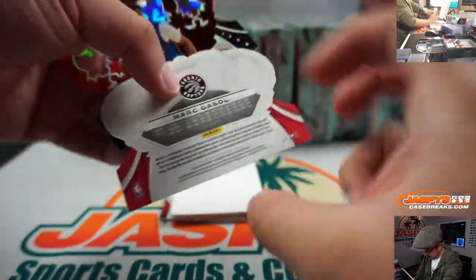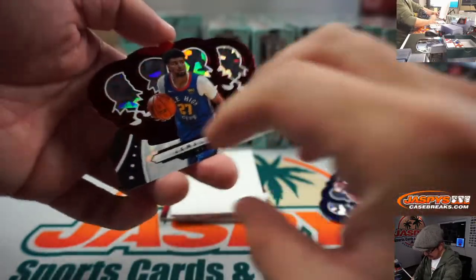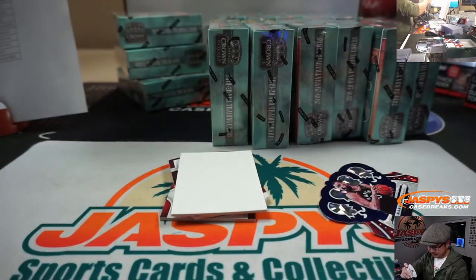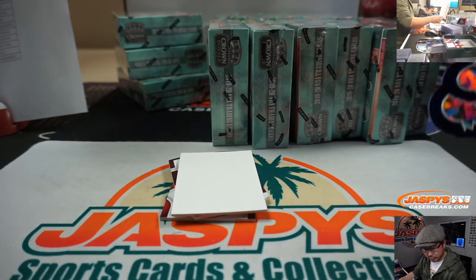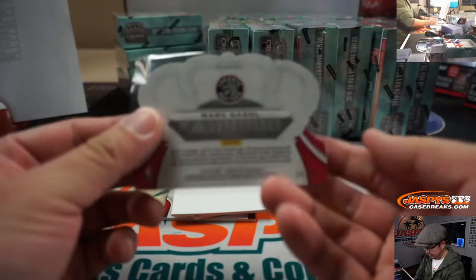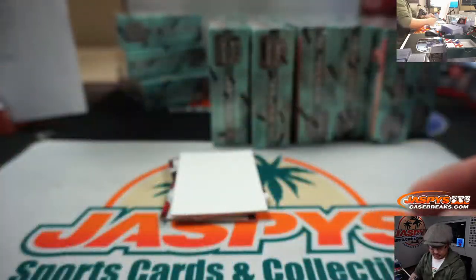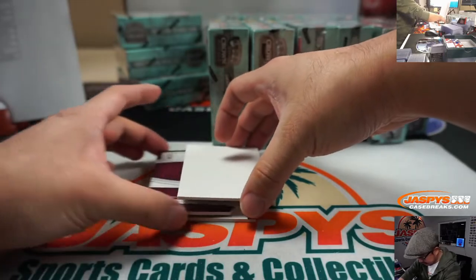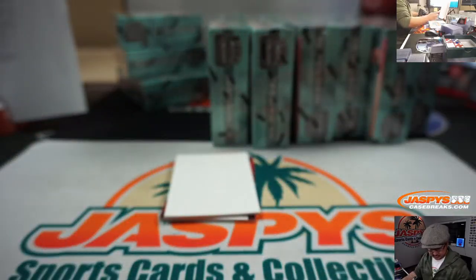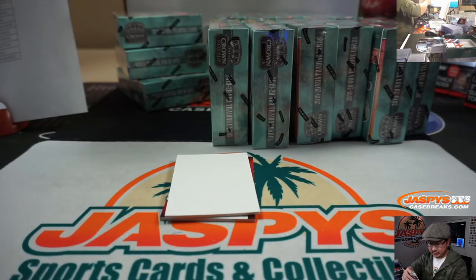There's Marc Gasol to 99. And Lakers are facing him right now. Jamal Murray to 49. Jamal Murray's pretty good. Nuggets, CJ Monroe, one of his last spot mojo teams. And Toronto Raptors, another one of CJ Monroe's last spot mojo teams. Die cut, relic, Kevin Love. Cavs, CJ.